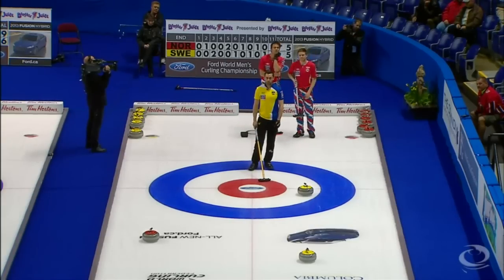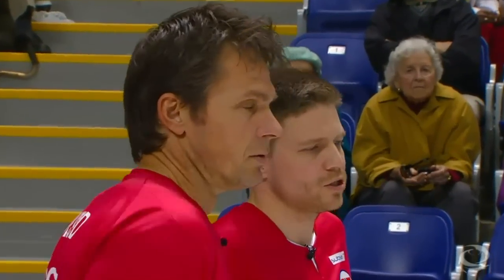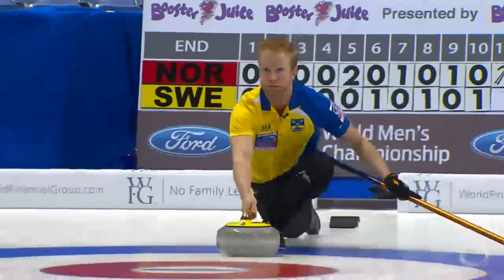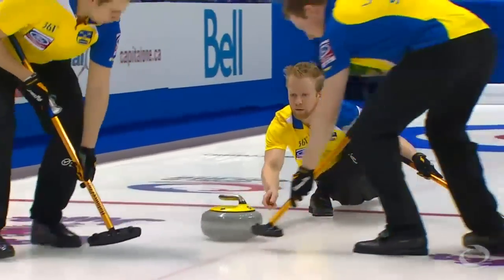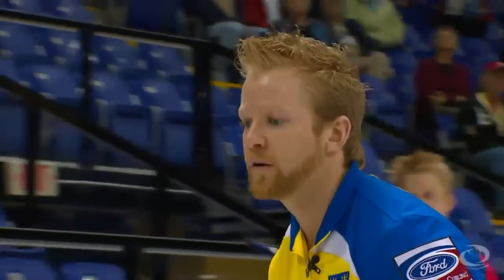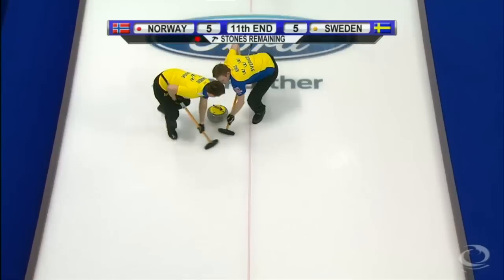Where do they want to go with this one? They want to go to the edge of the 4-foot and T-line. They're not sure if Thomas is going to hit it or draw. He's got to put it in that position first. Edge of the four-foot. Here, extra end. Sweden 5-2. Norway 4-4 record.